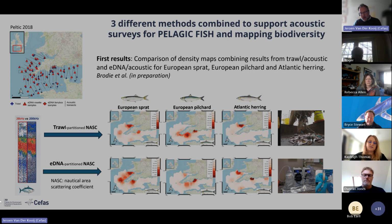So that's sort of a whistle stop of that. What you see here is an example of the 2018 survey where in the top we've partitioned the acoustics purely by the trawl. So you see core densities of spread in Lyme Bay and in the Bristol Channel, pretty much like I showed you before. Interestingly, most herring in the Bristol Channel. The bottom is done the same, but using the eDNA instead of the trawl, right? So similarities for sure. You get that big density in the Bristol Channel, but funnily enough, Lyme Bay spreads, pretty much no eDNA found there. It's all found further to the west. And interestingly, in contrast to that, herring in Lyme Bay, hugely dense, whereas we didn't catch any in the trawl clearly. So yeah, early days, but that's how we apply it.